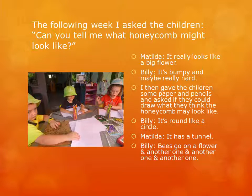Matilda drew a really long tunnel. I asked, why is there a long tunnel, Matilda? And she told me that it's so the bees could get into the honeycomb. Oliver wasn't quite sure, but he said he's pretty sure that there would be bumps on there. Billy said that bees go on a flower and another flower and another one and another one.